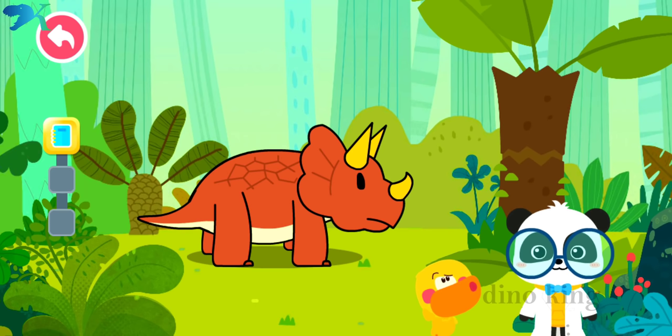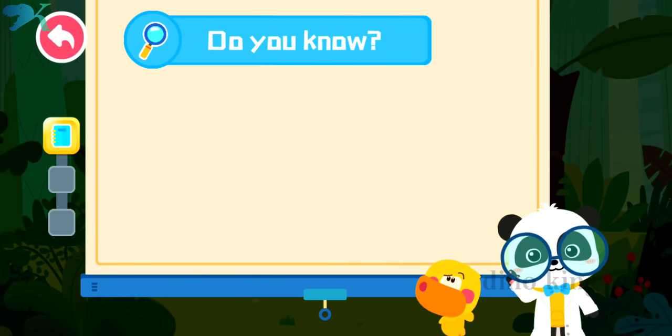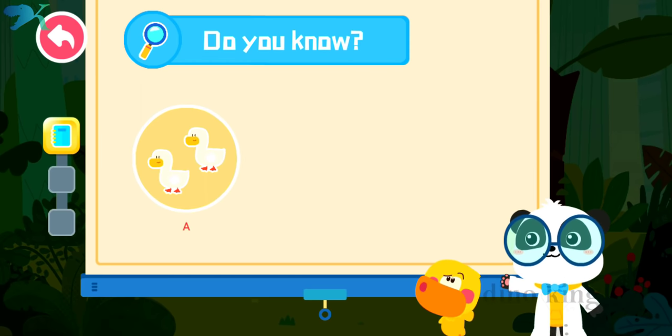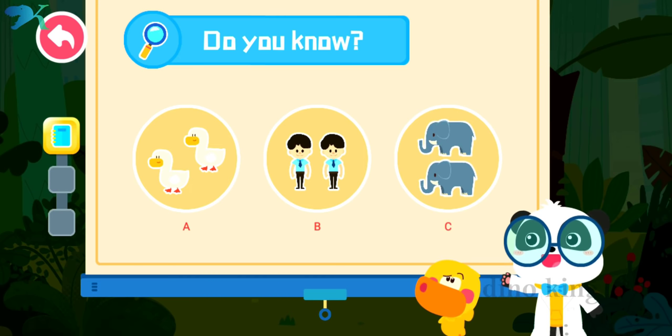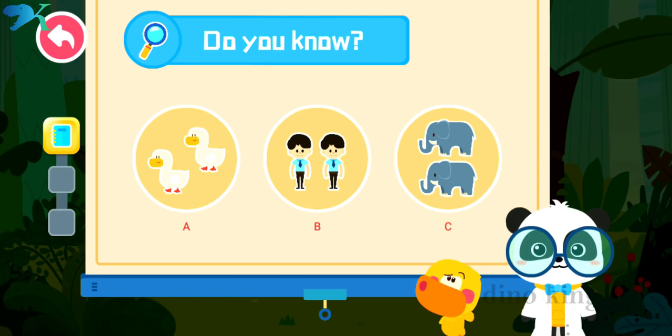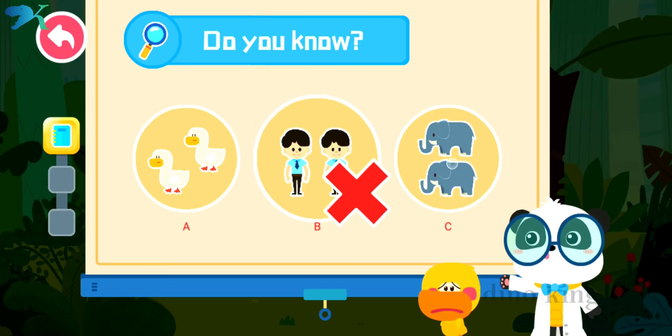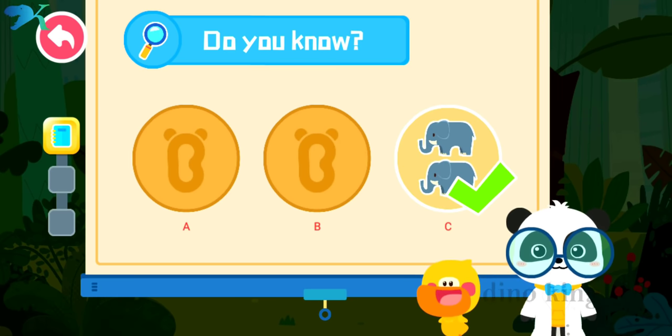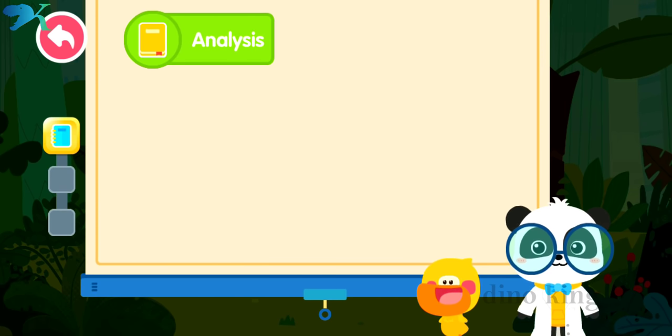Is it heavy? Do you know what is as heavy as an 8-ton Triceratops? A. 2 ducks. B. 2 adults. C. 2 elephants. That's not correct. That's right! You are right! Let's check out how much it weighs.